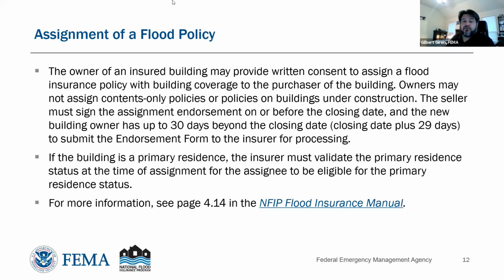There are requirements. This is done at closing, or it can take place up to 30 days beyond closing, plus 29 days to submit the endorsement from the insurance processor. It's important to remember that the prospective buyer is basically taking on the flood insurance policy through whoever is the insured. So they are taking on the policy. At a later time, they can transition that to whatever insurance provider they want. But until that time, they are taking over the existing flood insurance policy.